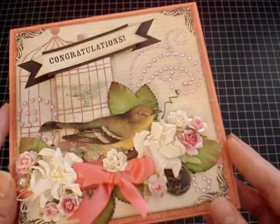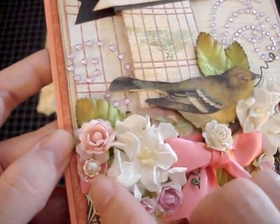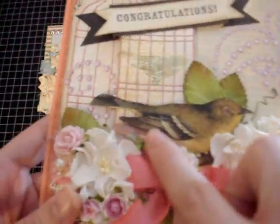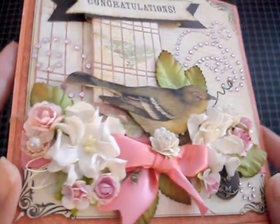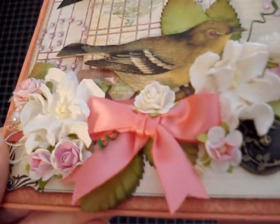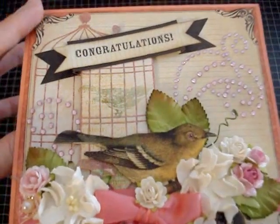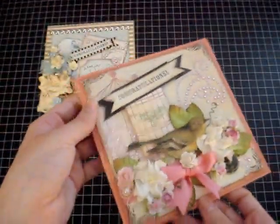And then the second card is using the Lost and Found Rosie 6x6 paper pad. So here's a lot of Iron Roses flowers. I added some of my own vintage buttons from my stash, and then I added Prima Bling all over the card. And here's a die cut from the Lost and Found Market Street, from the first paper line that came out from My Mind's Eye. And here's the beautiful rose coral that Lina carries in her boutique store. Such a beautiful color. And then I just stamped congratulations and made it into a banner. Really cute. And on the inside, I just used the paper line also from Rosie, and also to the back. So this is the second card.